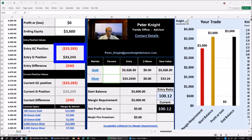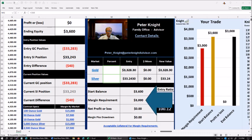Translated, if this market moves in our favor, all costs for this $66,526 position in and out of the market could be covered in a few minutes. Our exchange margin requirement for this position shows in cell N42. Currently, it would be a maximum of $3,000.